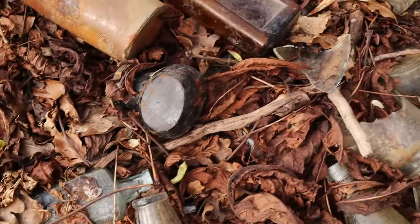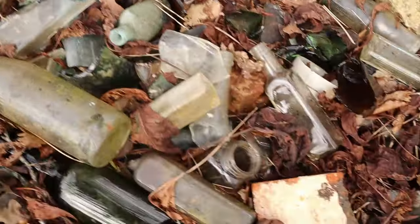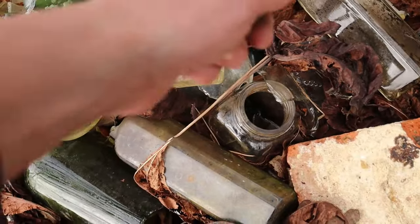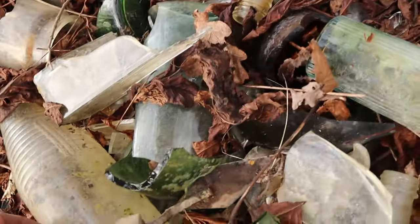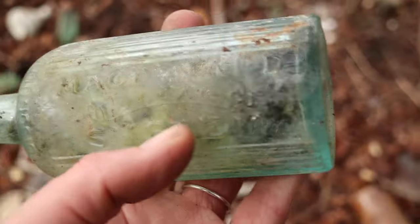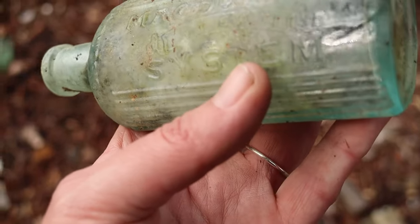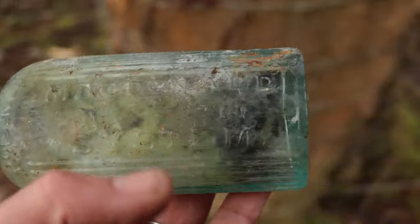Running out of space. There, I just put my tool. It's disguising itself. It's a very mixed era. Oh, what's that one? That one looks nice. Let's see. Here, put my glasses on. I think it says McDonald's steam system. Poisonous. Oh, that's a nice bottle.